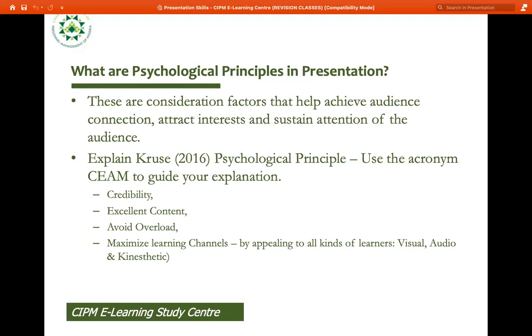So C, credibility. E, excellent content. A, avoid overload. M, maximize learning channels. Why? Your audience have different learning channels. Some are visual learners. Some are auditory learners. Why? Some are kinesthetic learners.